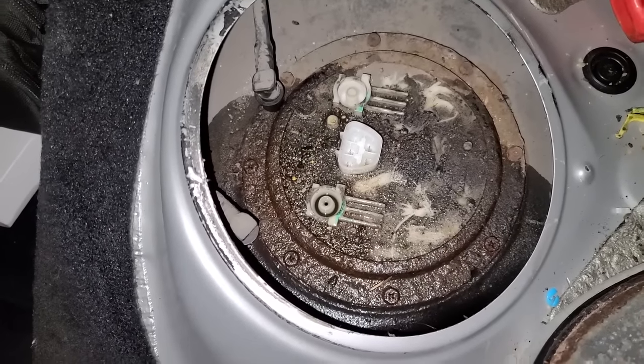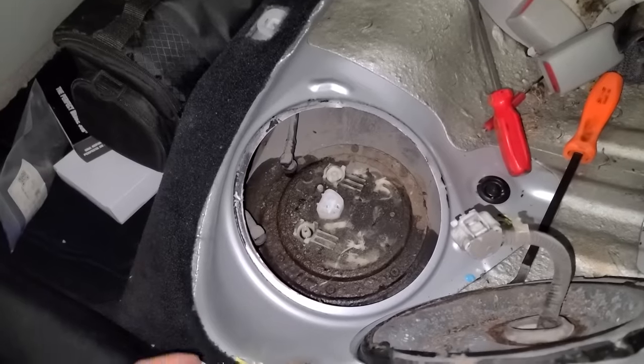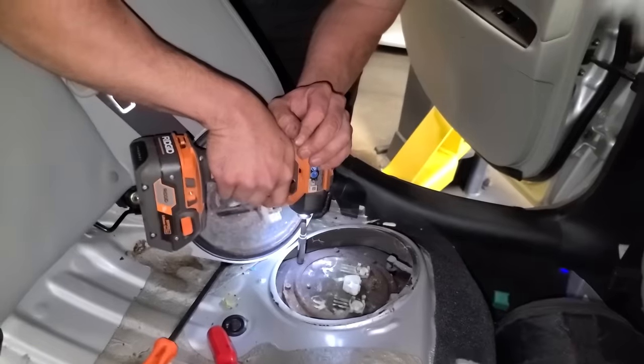You can't exactly torch them if they. Yeah, we can't use heat on this. That would be no bueno. Oh, and if you guys are wondering, we did check the fuse and we checked for power. It's getting proper power. So this is pretty cut and dry. A bad fuel pump.